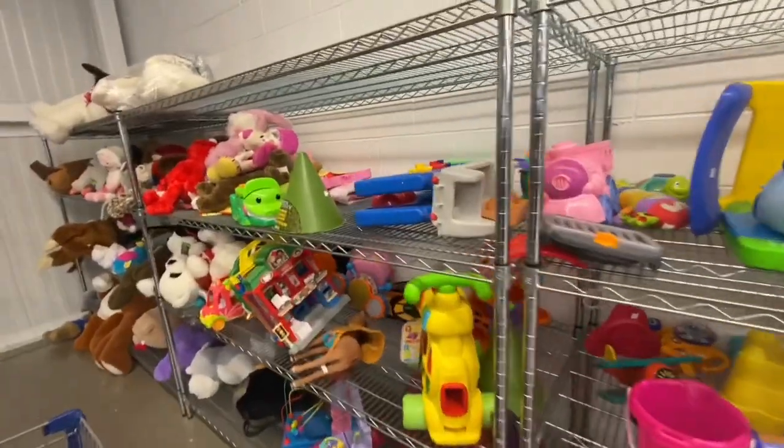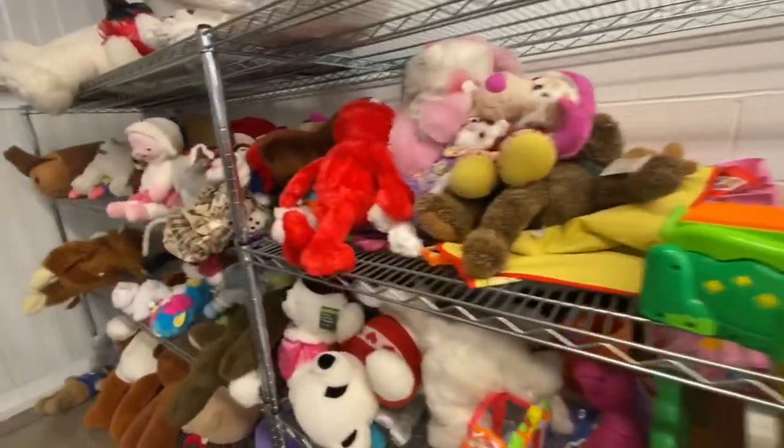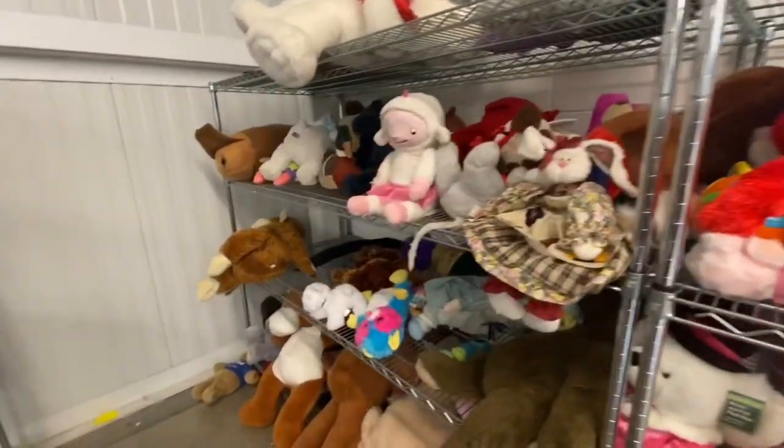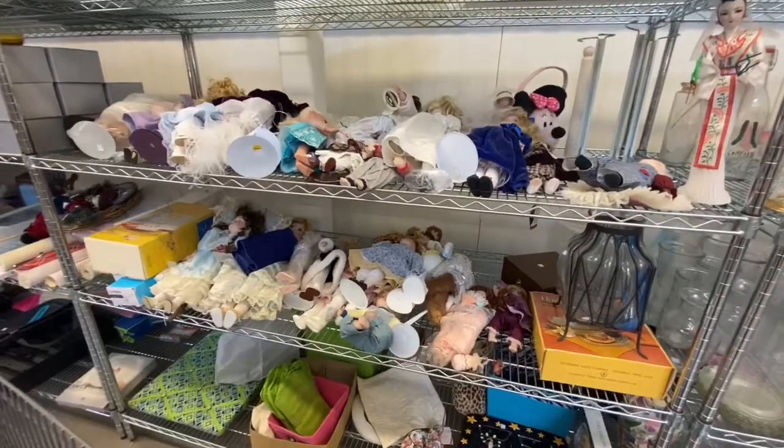They also have a lot of their larger plushes in this area. Some of these giant plushes can be worth a lot of money. If you're willing to ship them, which it isn't that hard, you can make a good profit on them. Didn't find any of those today, unfortunately.